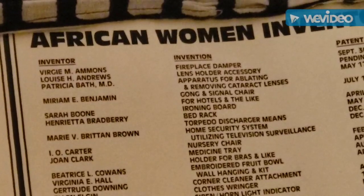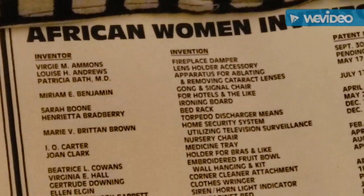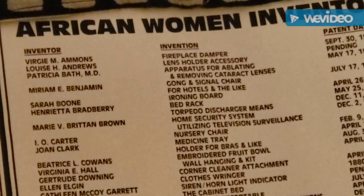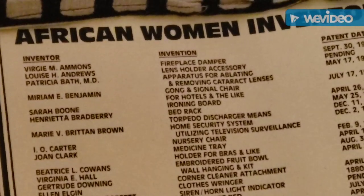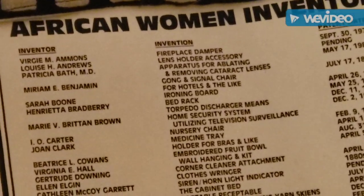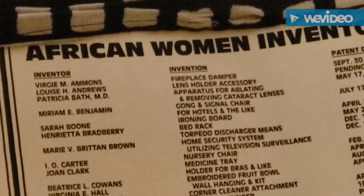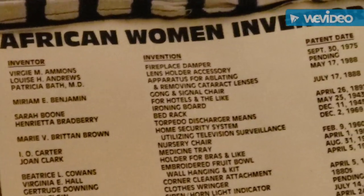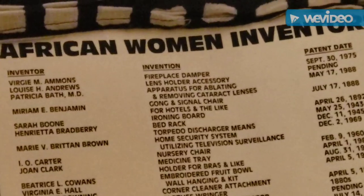Sarah Boone, the ironing board. Wow. Thank you, Miss Boone, because honey, I sure rely greatly on my ironing board. Henrietta Bradbury, the bed rack. You know what a bed rack is. I'm assuming it's that thing that you fold up into the wall and hang that bed on or put it back into. Okay, so Marie V. Britton Brown invented the torpedo discharger means. Wow, these women were real smart about something.